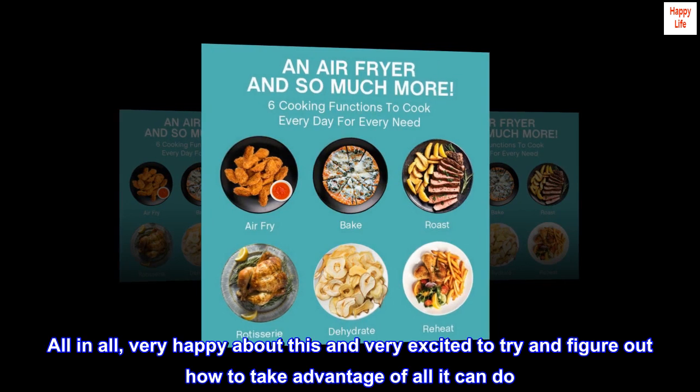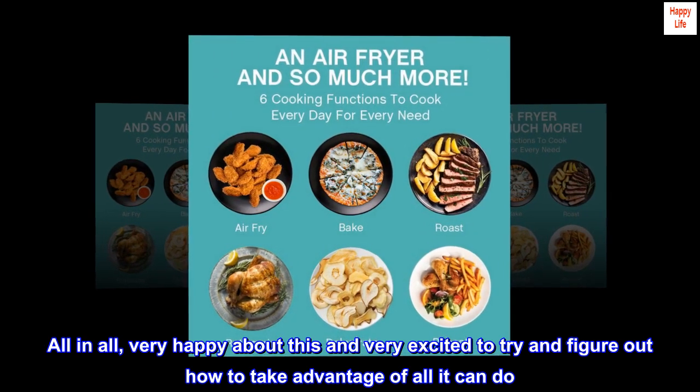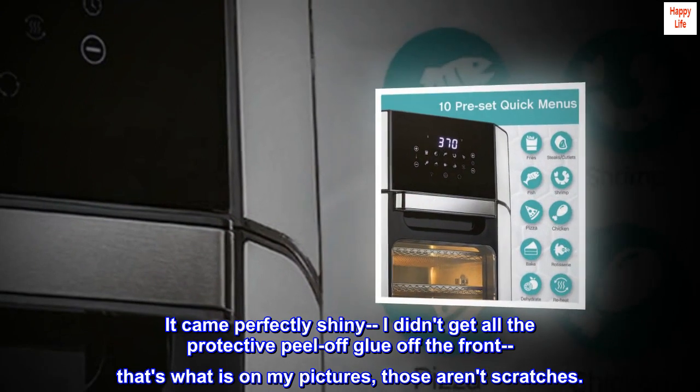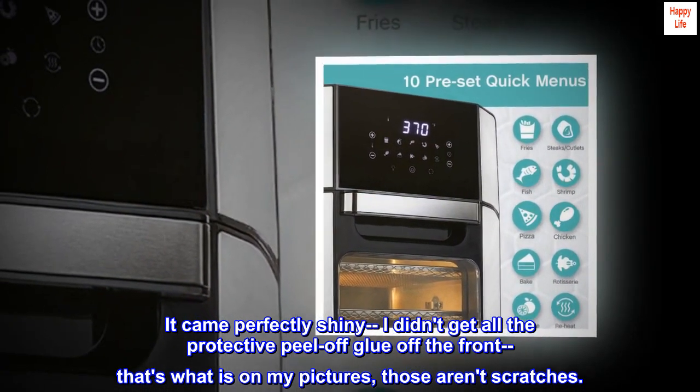All in all, very happy about this and very excited to try and figure out how to take advantage of all it can do. Great addition to our kitchen. It came perfectly shiny. I didn't get all the protective peel-off glue off the front. That's what is on my pictures, those aren't scratches.